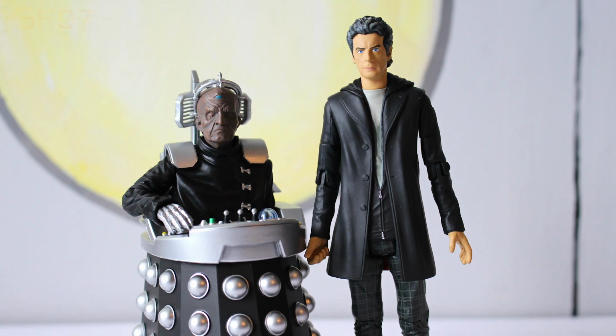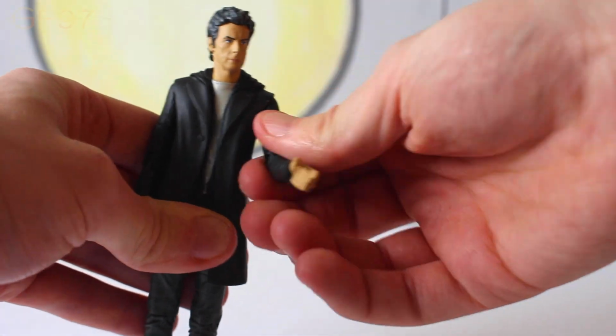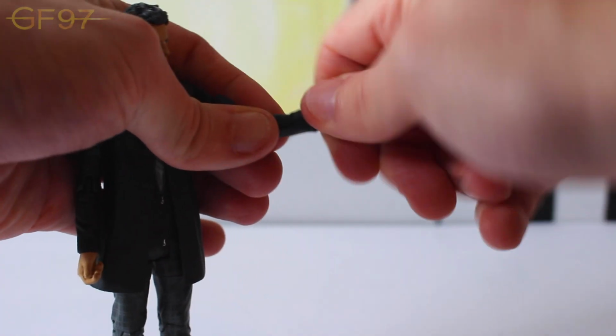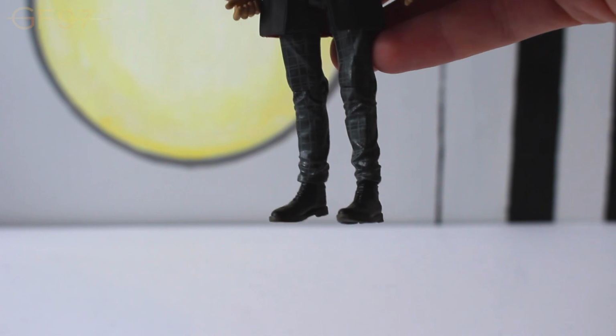Start off with the articulations. The head can turn side to side, probably the full 360, but I don't want to scratch the neck. Arms have the full 360 rotation, 360 at the biceps, up and down at the joint, and a hand 360 swivel. The waist can do a 360 turn. Legs at the top and the joint can go up and down, and the feet are stationary to the trousers.